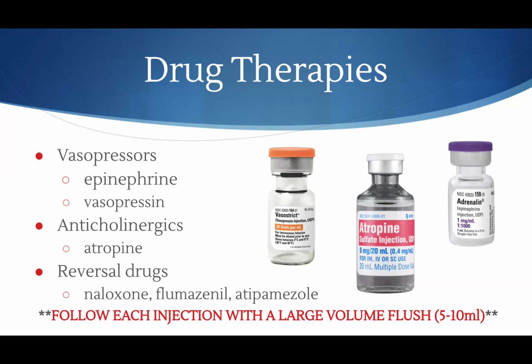It's completely acceptable to use as part of your code, but it is a super expensive drug, which is why we don't reach for it immediately. We kind of use it as one of our last efforts for a patient, but it does exist. It absolutely is appropriate to use. You can use it in conjunction with epinephrine. It does not have to be in place of.